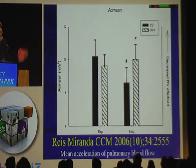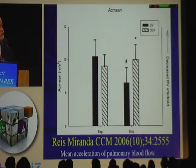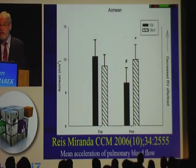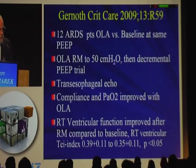As you'll notice here, the black solid column is with the low PEEP, and the hashed column is with the PEEP post-lung recruitment and decremental PEEP trial. And impedance to right ventricular function during inspiration, as you can see, was more effective with the low PEEP than it was with the high PEEP. Their argument was reestablishing lung volume improves the ease with which blood flow would move through the pulmonary vasculature, and the impedance to right ventricular function was reduced, particularly during the higher pressures during inspiration.